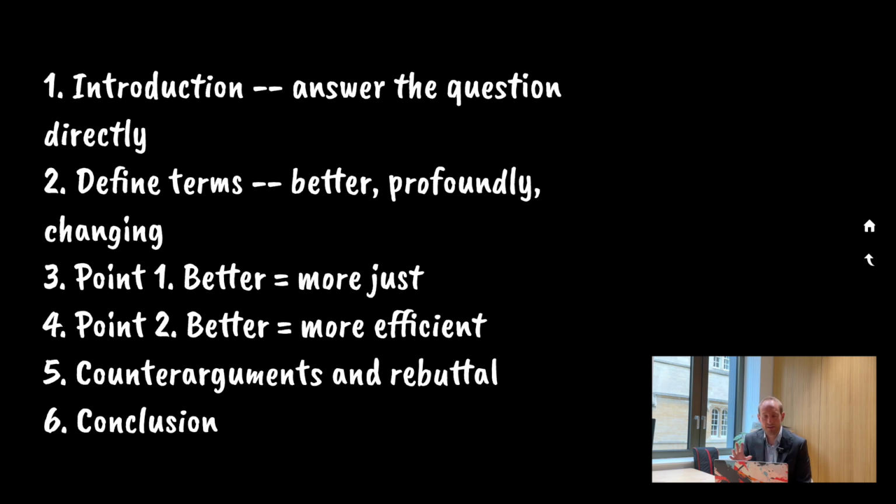My second point will be that the internet and instant communication technologies have made the world more efficient in allocating key resources quickly. And then I'm going to deal with some counter arguments. So I'm going to acknowledge that some people would argue actually that the internet and instant communication technologies today are causing all sorts of threats to politics, economics, crime, and so on.